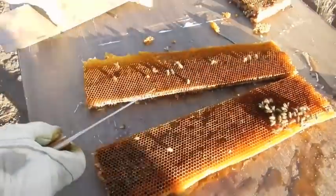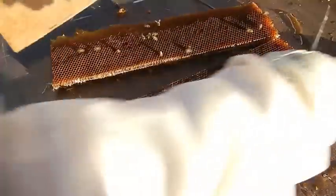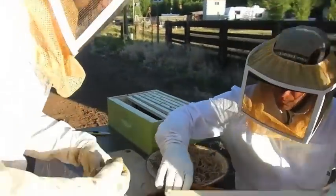You guys find the queen yet? Not yet. Not yet, uh-oh. But we'll definitely show you her when we do. I'm gonna cut down a little off this side. I'll grab it and put it in. What, they were just gonna spray the bees and kill them? Just lift up that corner.